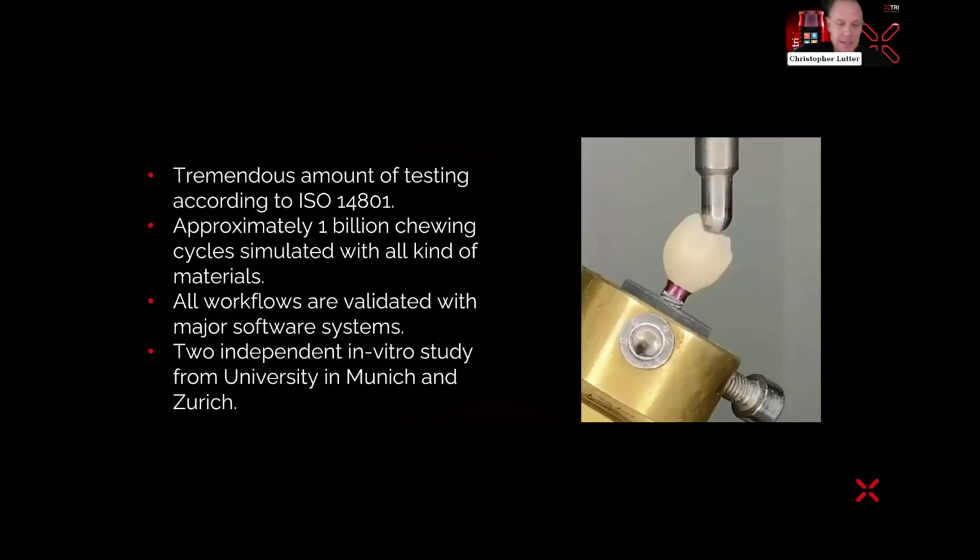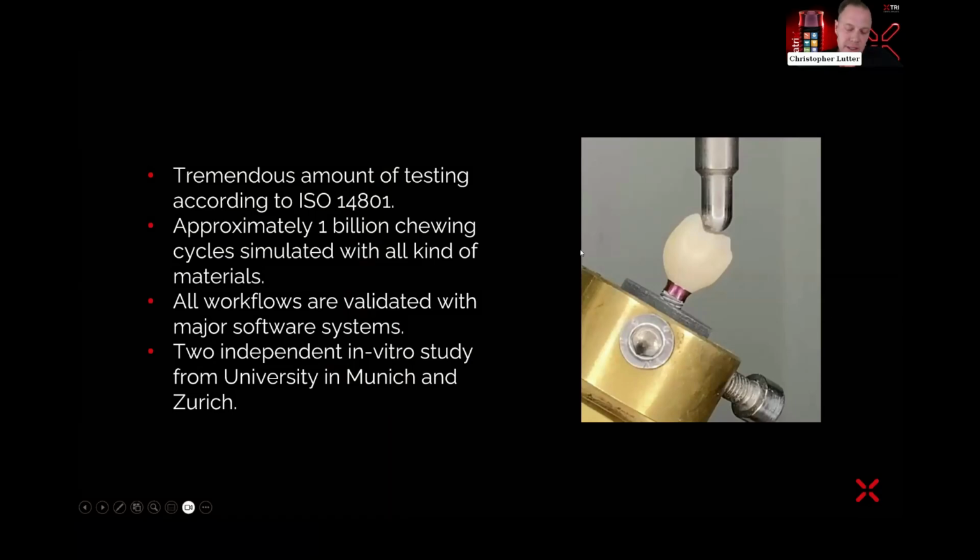So again, we have dozens of independent studies from universities and clinicians validating roughly 4 to 5 years now of studies of longevity of these implants. We also have studies of 1 billion chewing cycles simulated with all different kinds of materials, and we see incredible results of little to no wear from zirconia to our titanium, and certainly no breakages taking place.